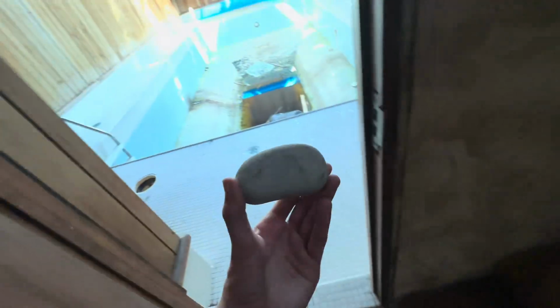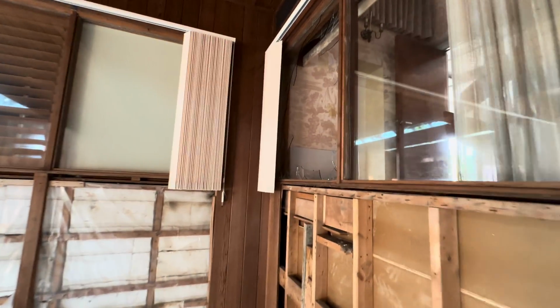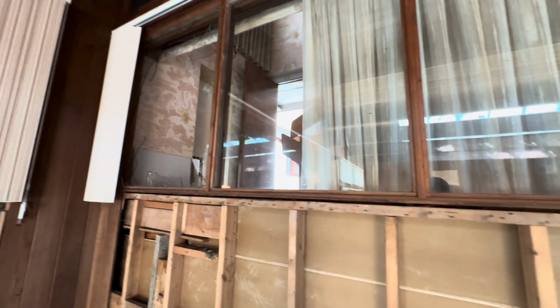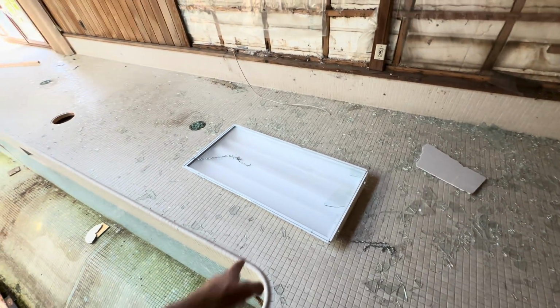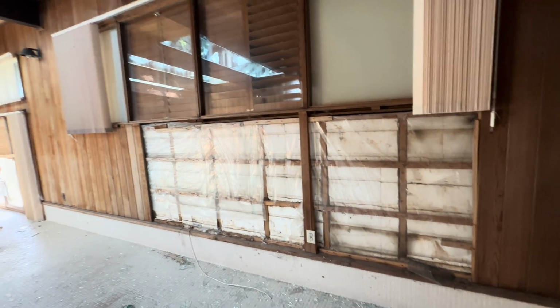Oh, there's a rock. So this is probably an idea of what they were throwing through the windows. I'm gonna put that there, because that one's smashed right out. These two are safe for now, but I guarantee you that one had a rock right through it, and that's what all this glass is from. Don't know where that's from. That doesn't even look like it was from in here. So I don't know how that got in here, but anyways, I think that's about it.